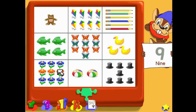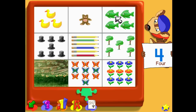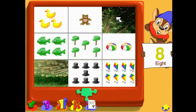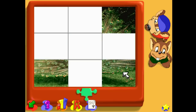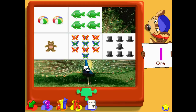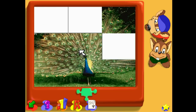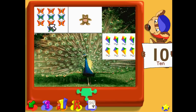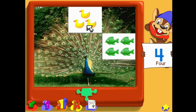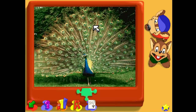Find the box that matches the number 9. Find the box. 4. Find the box. 8. Find the box. 3. Find 1. 5. 8. Find the box. 10. Find 4. 5. Great job! I'm not puzzled at all anymore.